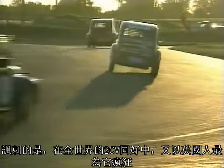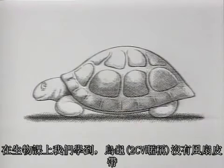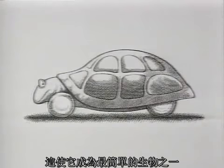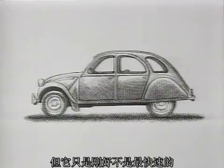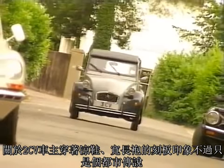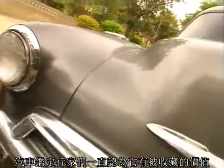But of all the 2CV fanciers in all the world, ironically, it was the British who adored it most. The tortoise, as we know from our biology lessons, has no fan belt, no distributor, no water pump, and no radiator. This makes it one of the simplest of creatures, and therefore one of the most reliable. It just doesn't happen to be the swiftest. And it's an urban myth that 2CVs are driven by duds in caftans and open-toed sandals. Car cognoscenti now consider it collectible.